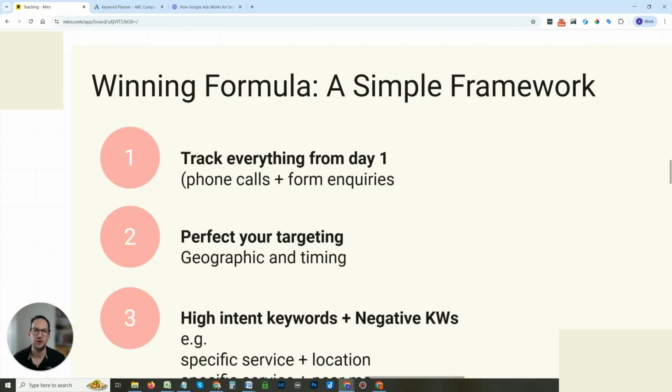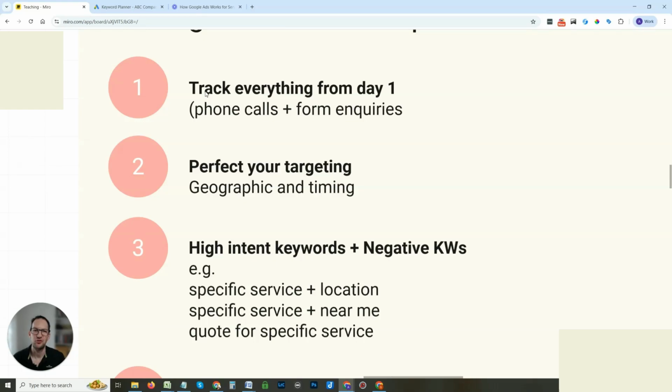Here's a simple framework for your Google Ads. This framework will show you how to avoid those mistakes that I just spoke about. And number 2, it will set you up to win and to really get great results at Google Ads. First thing you need to do is track everything from day one. So that includes phone calls and form inquiries. To track the forms, we just need to put a piece of code on our website from Google Ads.